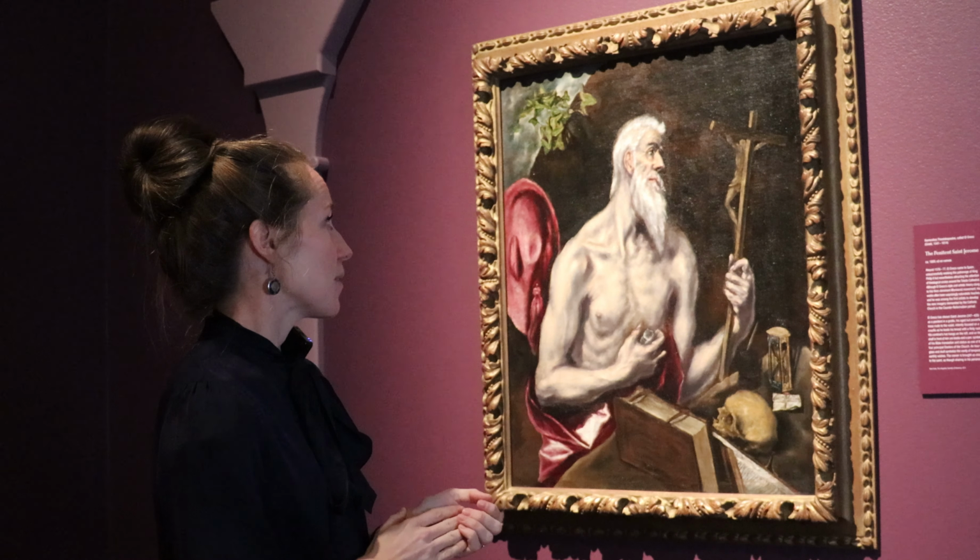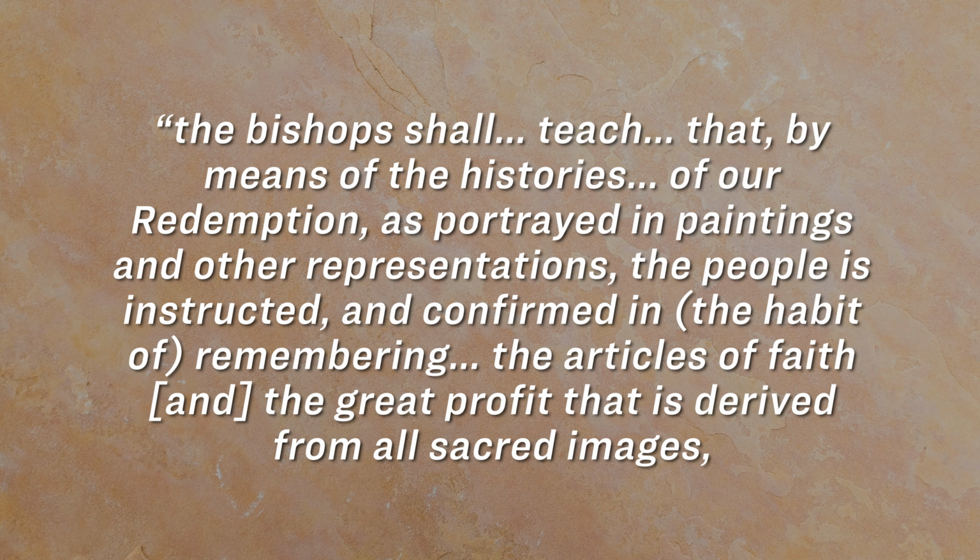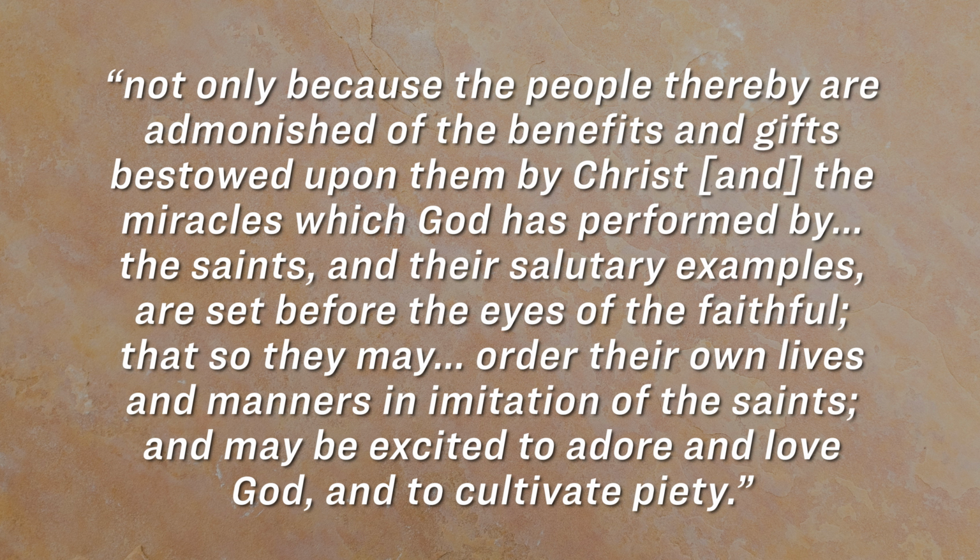In the last Council of Trent, session 25, in 1563, a few decades before this, the council decreed that religious art was vital. They clarify that the bishops shall teach that by means of the histories of our redemption, as portrayed in paintings and other representations, the people is instructed and confirmed in the habit of remembering the articles of faith and the great profit that is derived from all sacred images, not only because the people thereby are admonished of the benefits and gifts bestowed upon them by Christ and the miracles which God has performed by the saints, and their salutary examples are set before the eyes of the faithful, so that they may order their own lives and manners in imitation of the saints, and be excited to adore and love God and to cultivate piety.